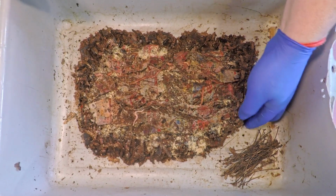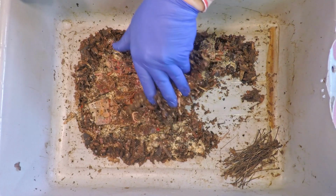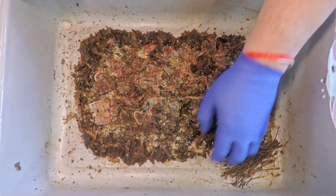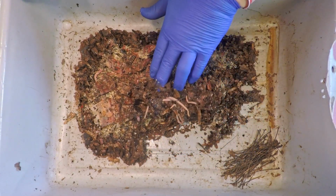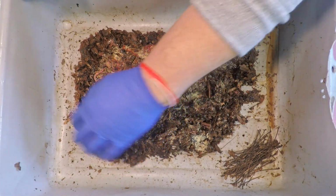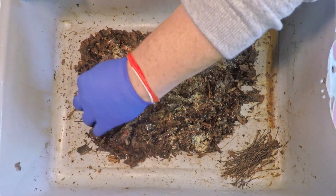Another thing we've been doing here a little bit is once in a while just taking a peek down low. Another thing I've been doing regularly, besides dropping some worm chow in here, is also adding to the moisture, which probably isn't even needed so much because this stuff is super damp.